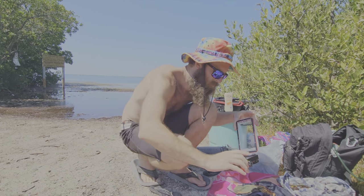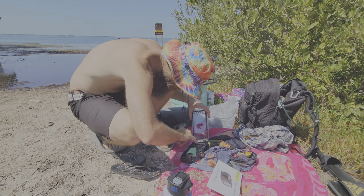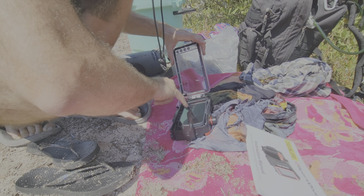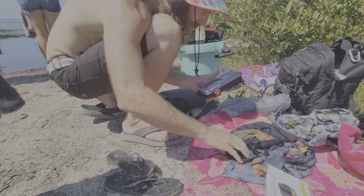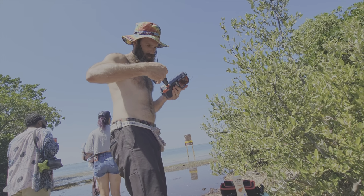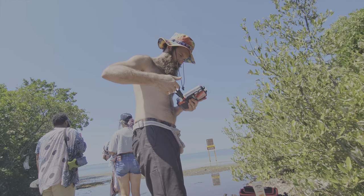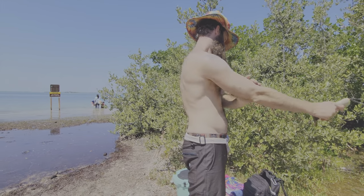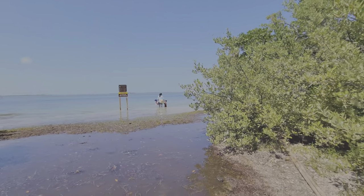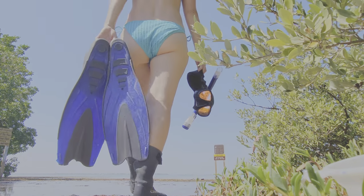A quick and easy setup of the new Sea Life case. Then a double check to make sure it's watertight. And we're off to explore the underwater Horseshoe.